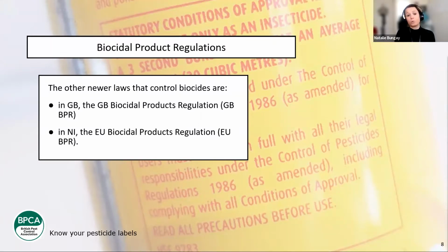And another really important thing here is, I'm not here to talk about it in too much detail, but there is a slight difference with Northern Ireland and the rest of the devolved administrations. So Great Britain is Wales, England and Scotland, and we have the GB biocidal product regulations, that products are authorised under. And in Northern Ireland, there is a slightly different route that has to go, and that's the EU biocidal product regulation. So any of you from Northern Ireland here, you might have heard about the differences and the things going on with regards to that slight separation in how approvals are done.